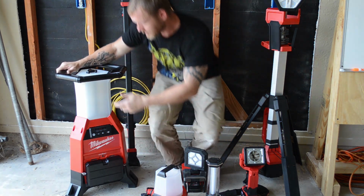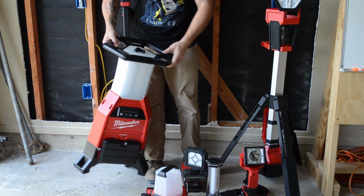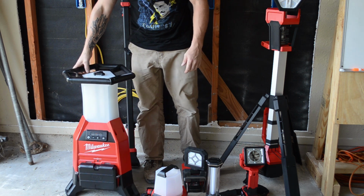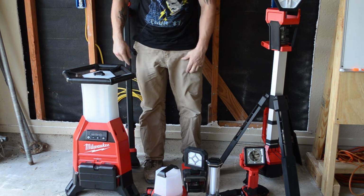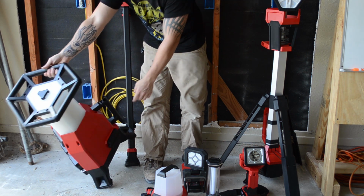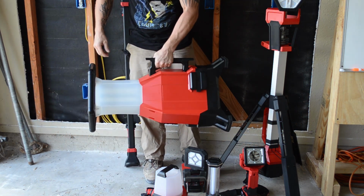Now, as far as carrying it, this thing's stout, so I mean, it probably weighs like, I don't know, 20, 25 pounds, something like that. I'll look at the specs and put all that below. But the handles, how you carry, you kind of have to carry it like this. It does come with this back handle, but I find that it's just a lot to carry.